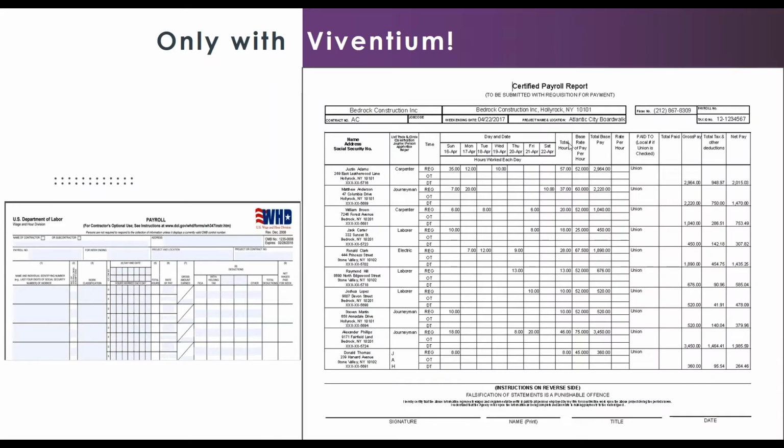Viventium gives you a certified payroll report compliant with the Federal Form WH-347, that meets all of the reporting requirements that are necessary to meet your government contracting and that are submitted with requisition for payment. So let's just take a look for a minute. This is just a sample company, Bedrock Construction, Inc., and it's set in New York. And here we have for a week ending, this is the kind of report you would get each week with your payroll for the week ending of April 22nd. We're talking about the project called Atlantic City Boardwalk.